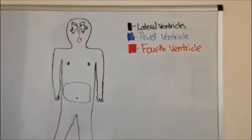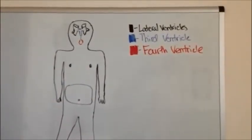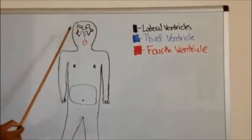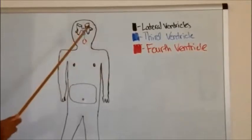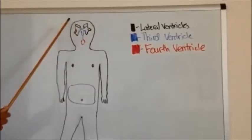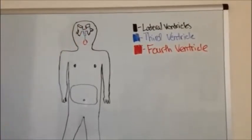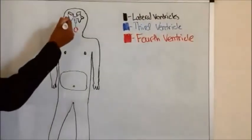So what happens if a ventricle is blocked? Well, bad things can happen. If one ventricle is blocked, it can enlarge. As explained, the CSF is accumulating in the enlarged ventricle, thus increasing the pressure in the brain. So, a diversion is needed. This is how a shunt is placed.